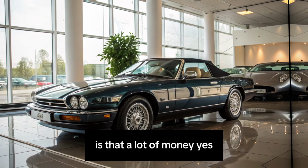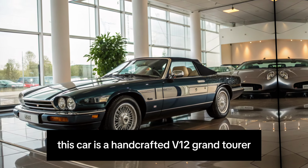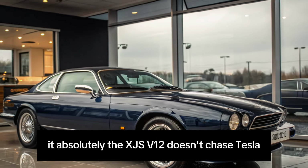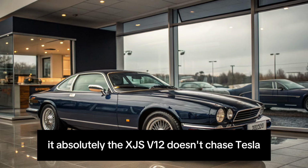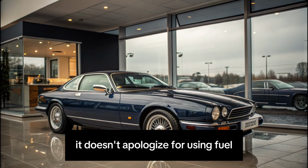Is that a lot of money? Yes. Is it worth it? For what this car is, a handcrafted V12 Grand Tourer in an era of silence and screens. Absolutely. The XJS V12 doesn't chase Tesla. It doesn't try to be a tech toy. It doesn't apologize for using fuel.